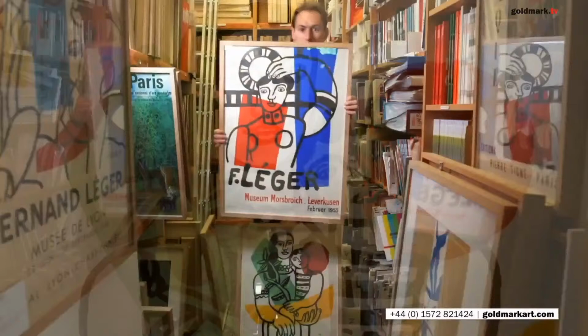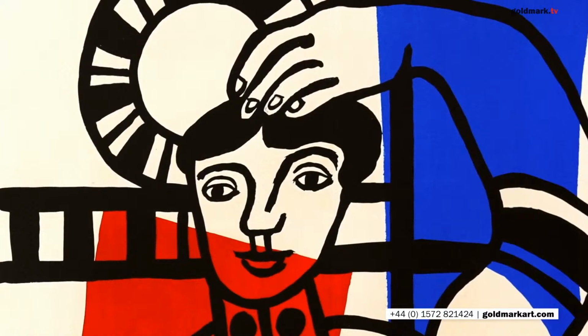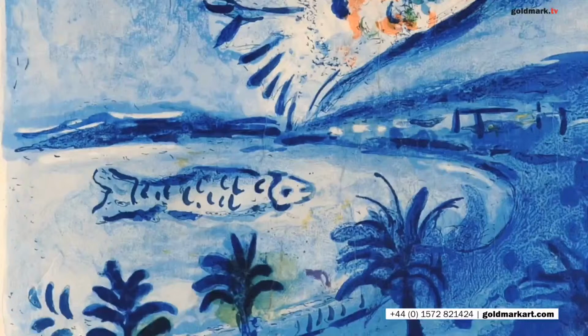Same country where, back with the Maître de l'Affiche, the poster first began. So what then of the poster in the rest of the 20th century, in the last 60, 70 years? Well, artists seeing the successes of people like Matisse, Picasso and Chagall in their posters, it's become a fairly regular, recurrent thing for people to advertise their exhibitions.